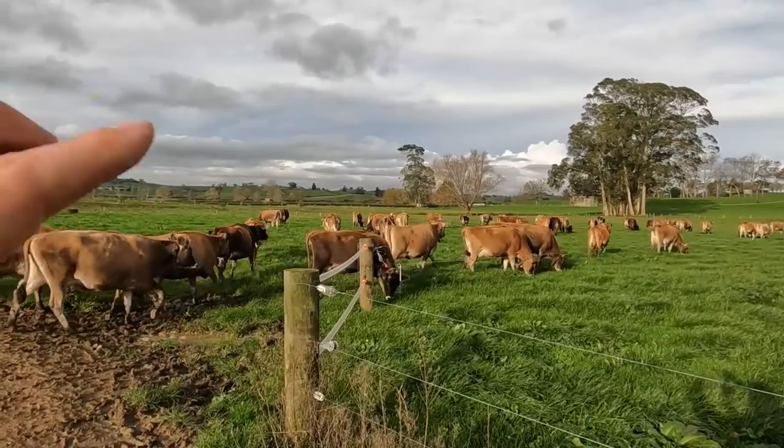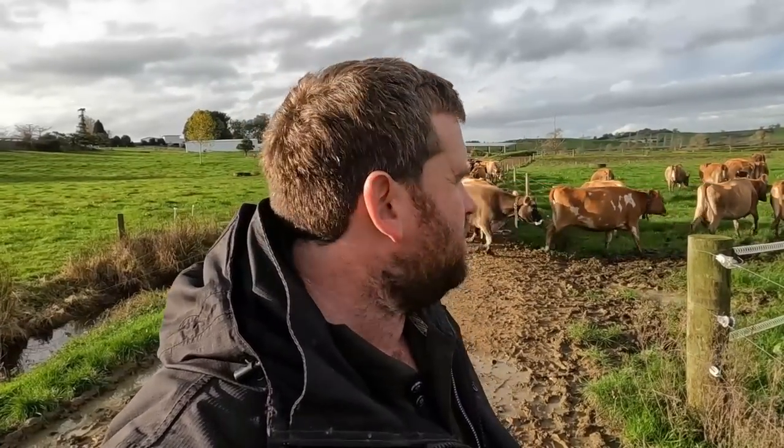So I'm going to wait till the weather's a little bit better, but they should be all right. There's a big break in there for them. And they're well fed, so they shouldn't be walking up and down fence lines too much. That's what makes a lot of it, but I don't know. Guess we'll find out in the morning.